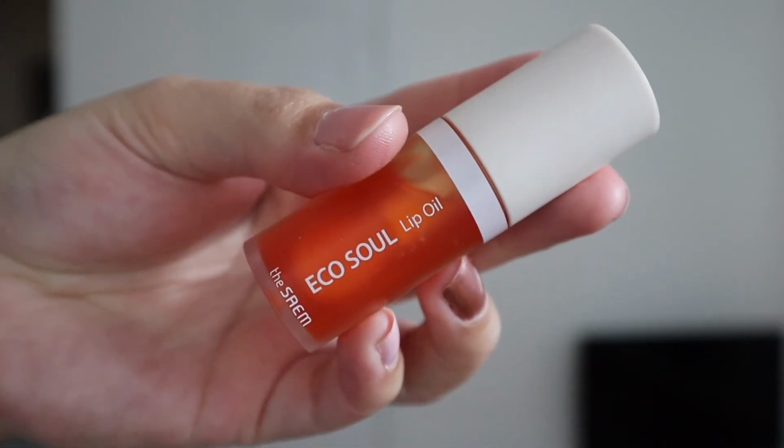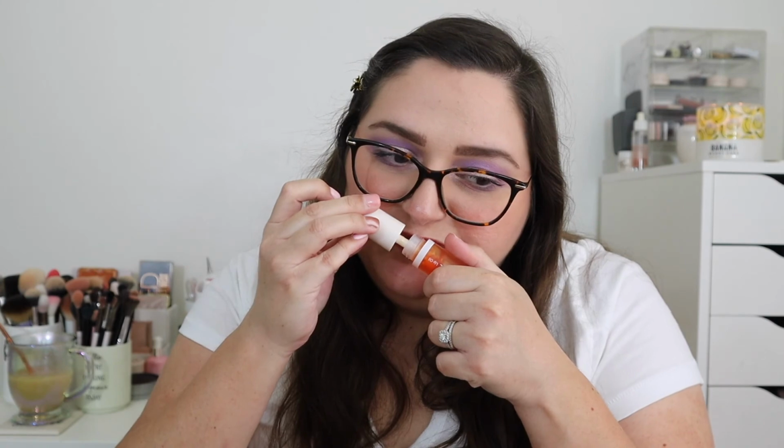And finally, the last product is from Yes Style, and this is one of their Eco Soul lip oils. And I did pick up the grapefruit one, and it smells so good, you guys, and it does leave your lips nice and hydrated. It does not look this orange on the lips. It looks really pretty. So those are all of the products that I picked up during the month of April.